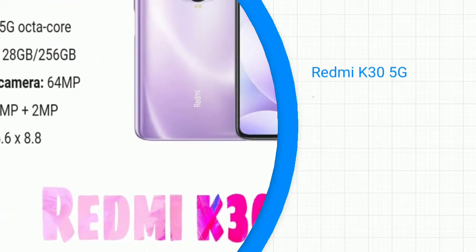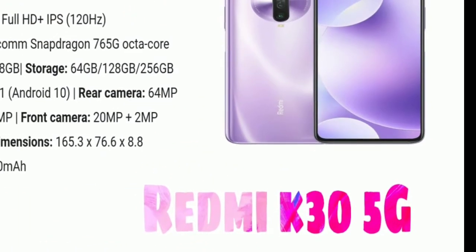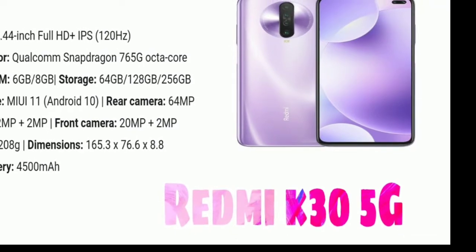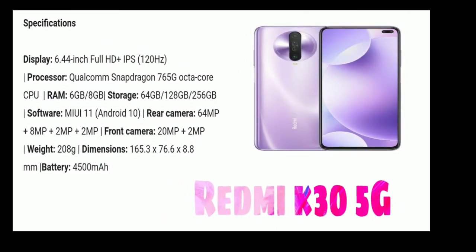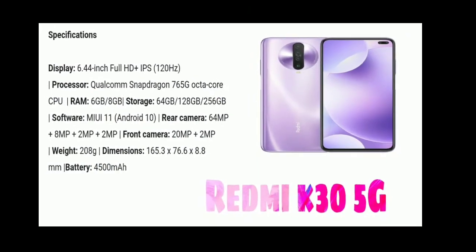Redmi K30 5G is the first phone to debut with the Snapdragon 765G chipset. It's also the first phone to employ Sony's 64MP IMX686 sensor.